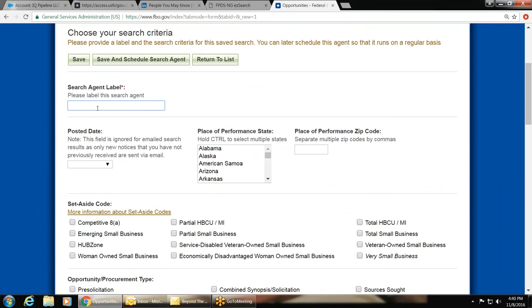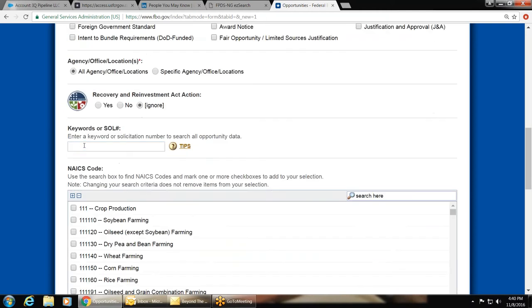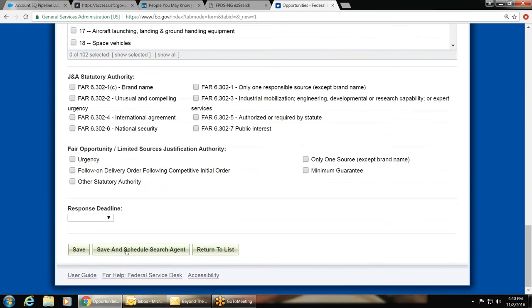So here, what keyword search would you want to do? Give me a two-word search. Well, I'm in information technology. Or something like computer. If you were just going to do a one-word search, like computer, you put in the term, copy it, scroll down to the keyword box and paste it, and then scroll to the bottom and save it.